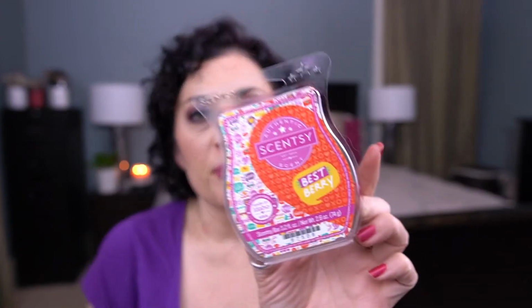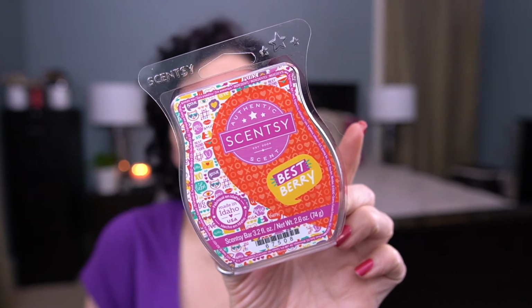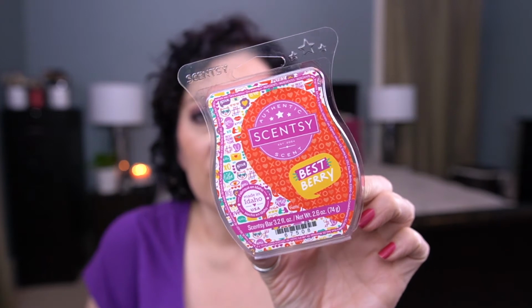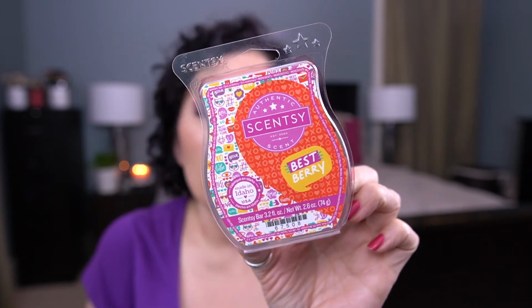I melted another Best Berry. I melted one of these last month. I need to take this out of my club. I don't love it. It's okay. I was hoping that I would love this and I don't. And it's probably a good thing because my club is ridiculous. I just got my order and it's a giant box.